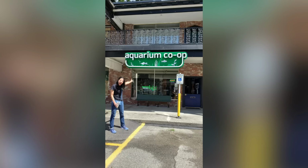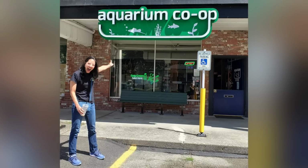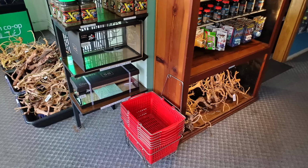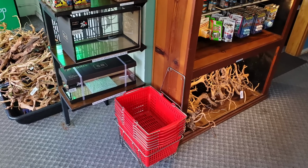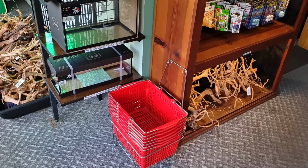First impressions from the outside, love the brand new shiny looking sign. I know a lot of fish stores I go to, the signage hasn't been replaced in decades and it looks a little sun faded and aged. Then when I went into the entrance, I immediately noticed a stack of very convenient shopping baskets, which were much cleaner than the ones I've seen at grocery stores.